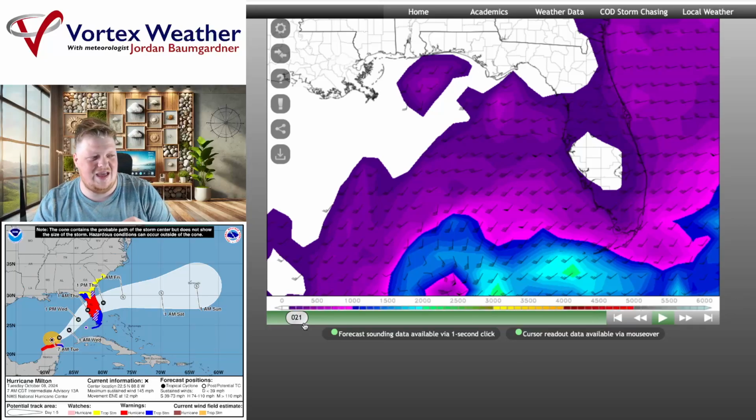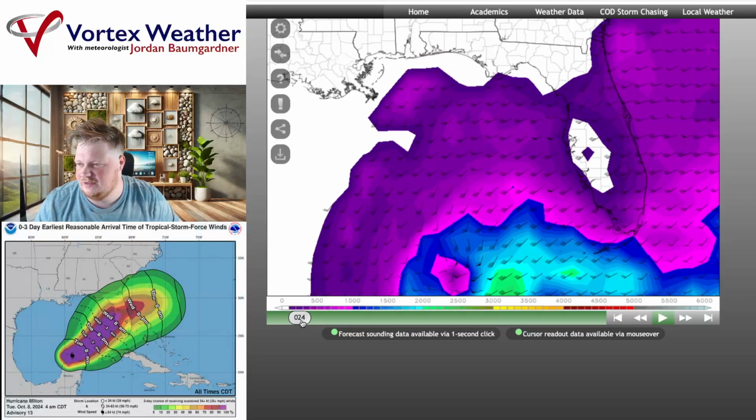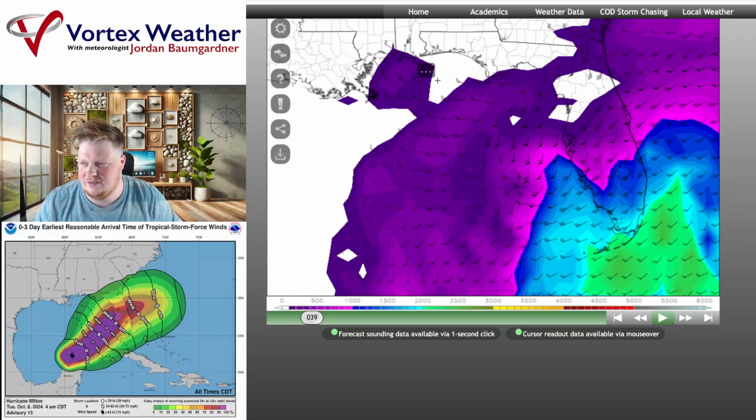We do expect that hurricane to grow with the shear though, as it kind of just broadens out. So that's kind of the trade-off with this storm. It will be weaker, but we'll get more of an impact area with this storm. So again, plenty of shear. So the hurricane's gonna be nice and broad.